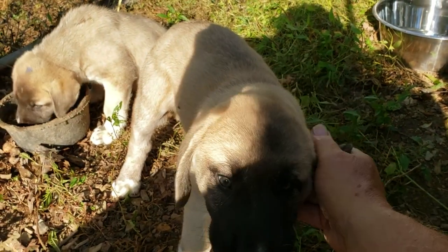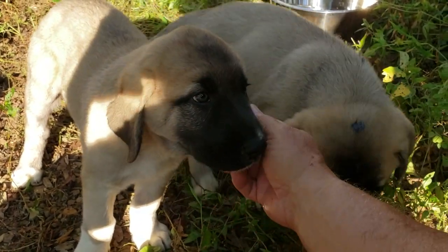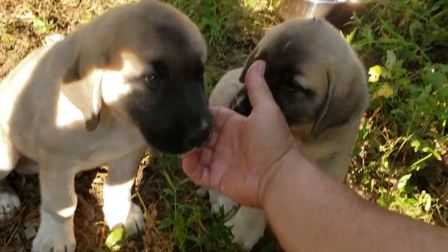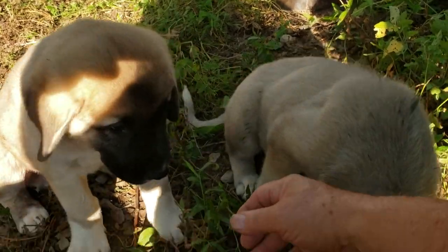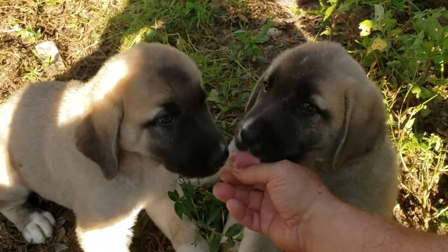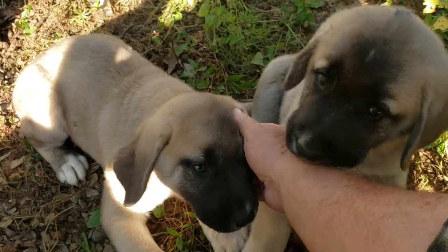More bonding, that's very important. That's puppies that, they bond with you, whoever the alpha's going to be. And with these Anatolian shepherds, you better be the alpha. End of story. All right, nibbling on my fingers, I know.